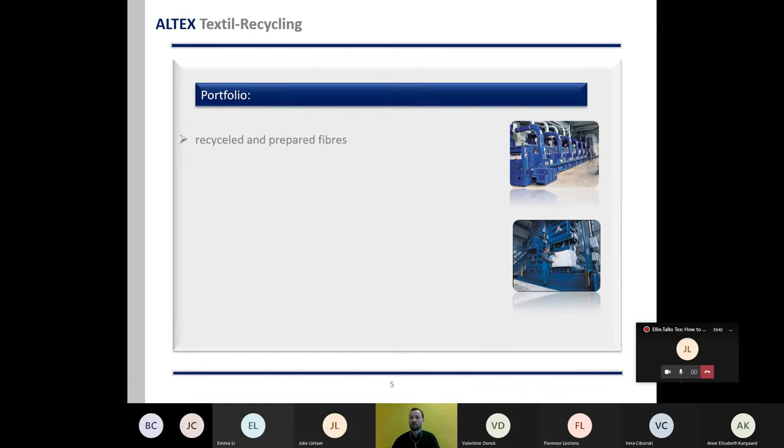Our portfolio is recycled and prepared fibers: polyester, PP, PA, BICO, viscose, all kinds of fibers. I won't go too deep now. If anybody needs any list or whatever, I can share it later. It's no problem. But yes, all kinds of textiles, let me say.